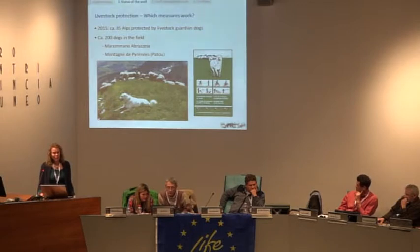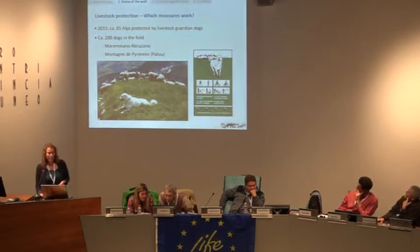In 2015 we had roughly 85 Alps protected by livestock guardian dogs, and we had 200 dogs in areas in the Alps. So we use two breeds at the moment, either the Maremano Abruzzese and the Montagne des Pyrénées.